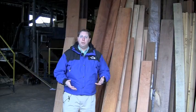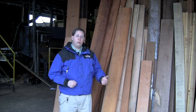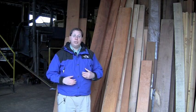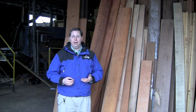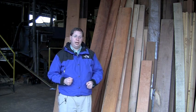Now, I'm not expecting every woodworker to become a lumber grading expert, but having a general idea of what is required to meet these grades will really help you speak with your lumber dealer a lot better, but also help you determine what pieces you're going to need for your project.